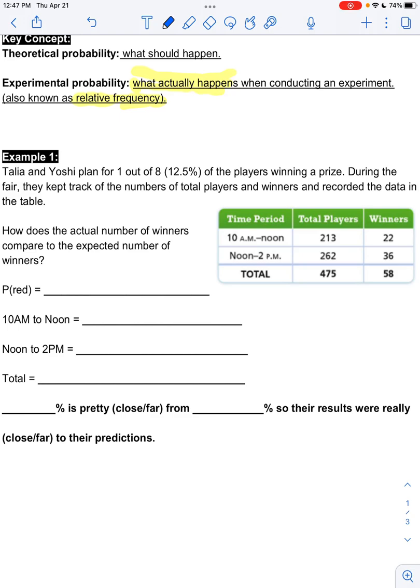Talia and Yoshi plan for 1 out of 8, 12.5% of the players winning a prize. During the fair, they kept track of the numbers of total players and winners and recorded the data in the table. How does the actual number of winners compare to the expected? So again, those are some keywords: actual number versus the expected number. So again, experimental, relative, and this is theoretical.